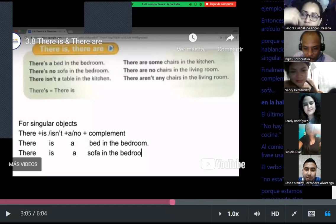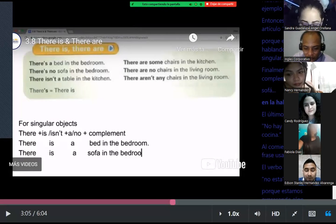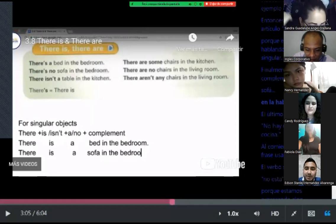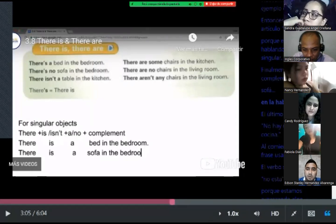There are, plus some. There are some pupusas, plus the noun. The noun has to be in plural, okay? Plural noun. Plus complement. Yeah. Plus complement. Examples?